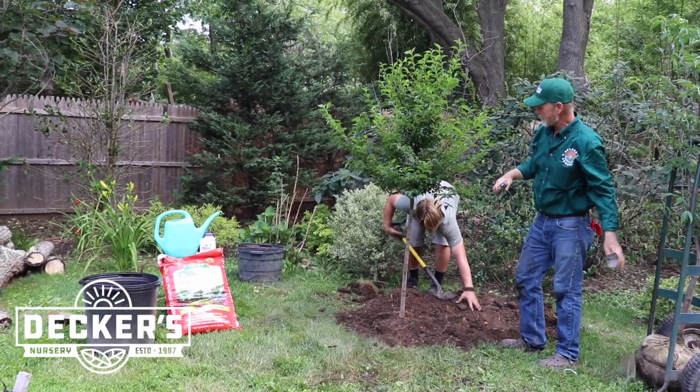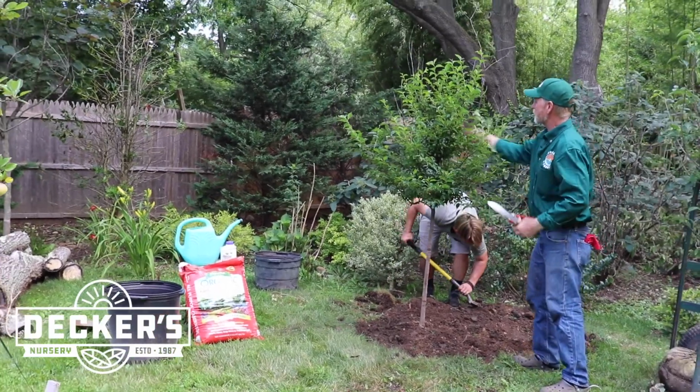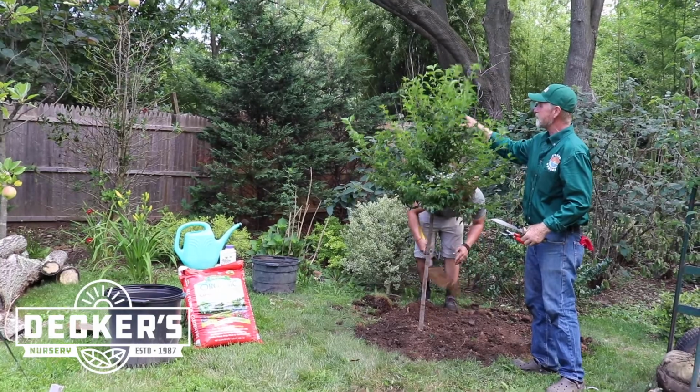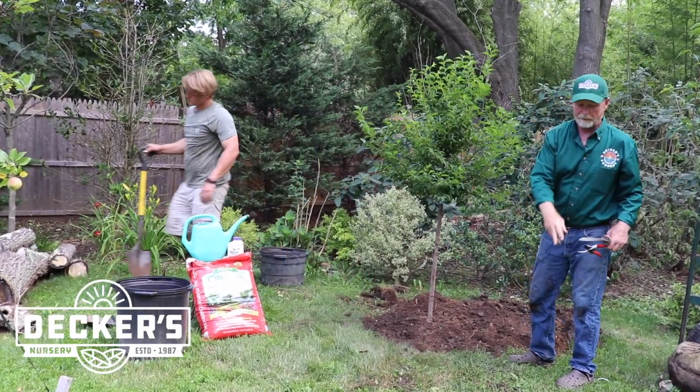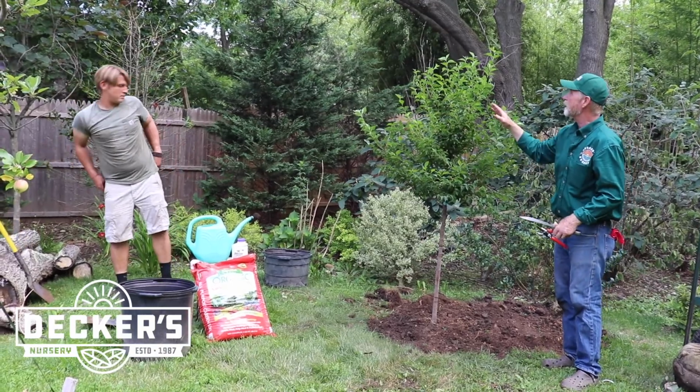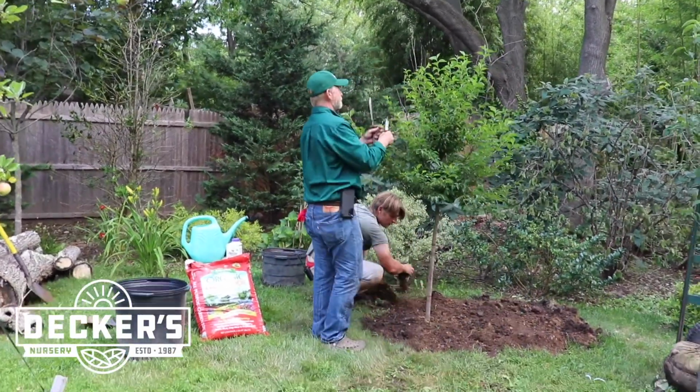All right, this tree has really nice form. It's a single stem tree. It starts to branch out here. As it matures, I'll do some structural pruning on it. That's a different topic in itself, but this tree is set up to be very successful.